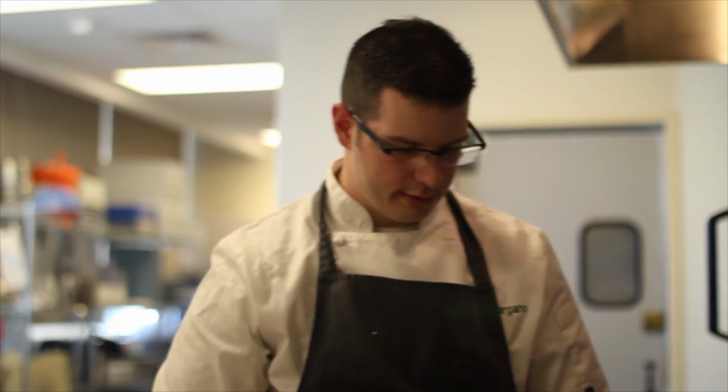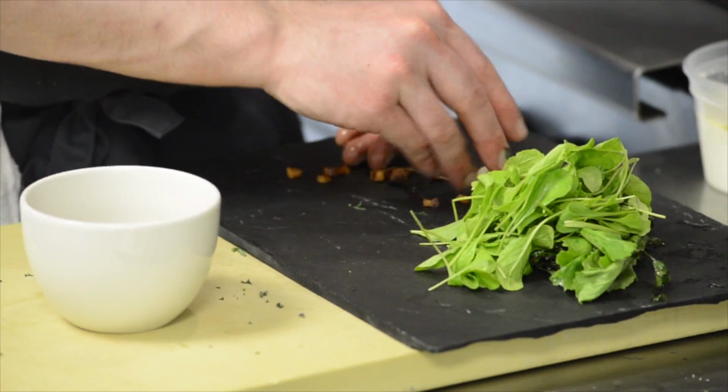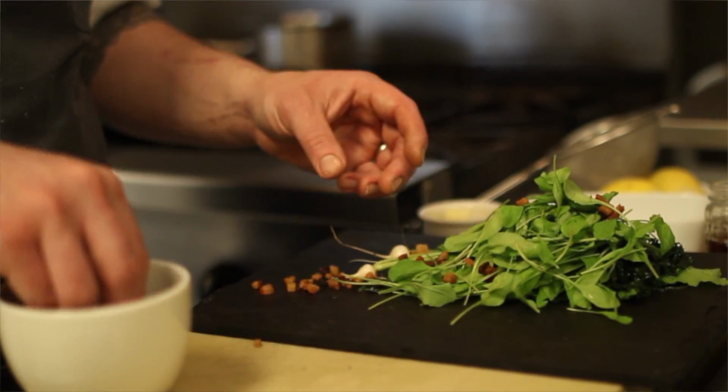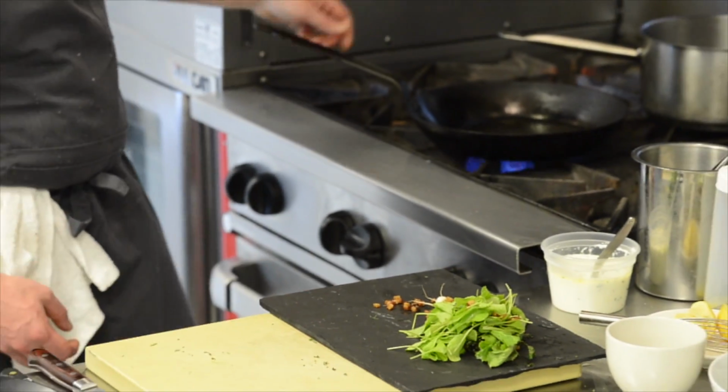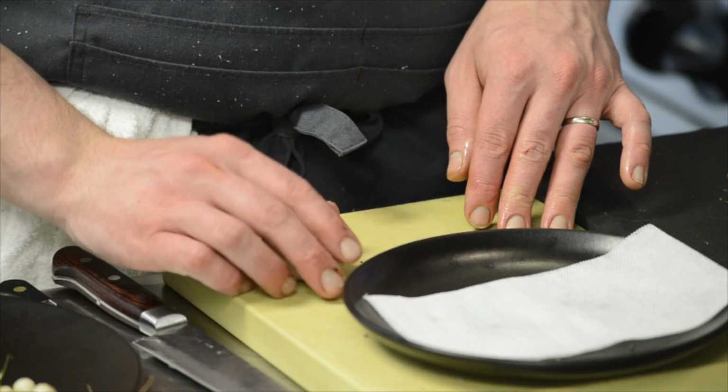Some of this pancetta. Well, it's still warm, it's good. And now we're going to add our soft egg. So remember that pancetta fat we saved earlier? I'm just going to gently rewarm these eggs. So I'm going to take it out of the shell. Just crack it all the way around.